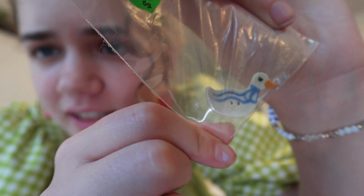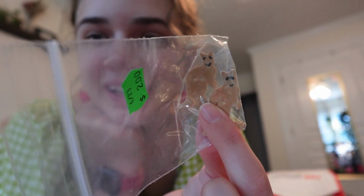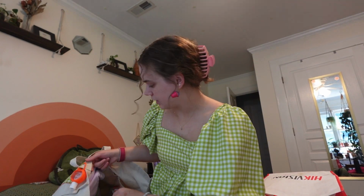This is so cute. A little duck. 2 cows. And 2 kangaroos. I need to think of something really cool to do with these, but I just had to have them. They were so cute. I think what's all left is some fabric that I got.